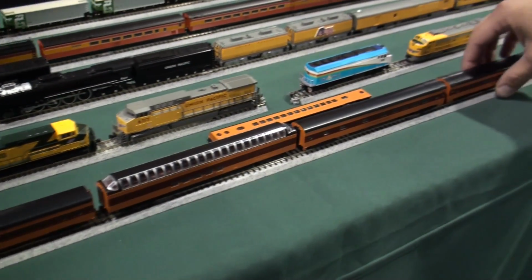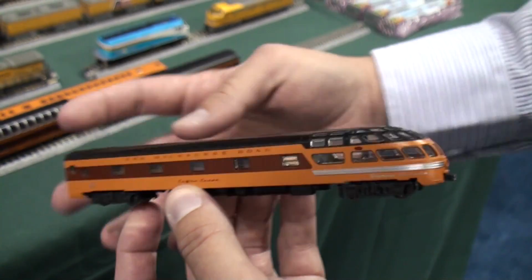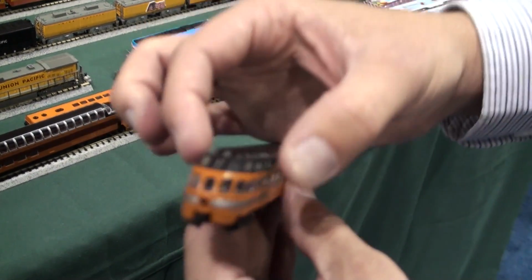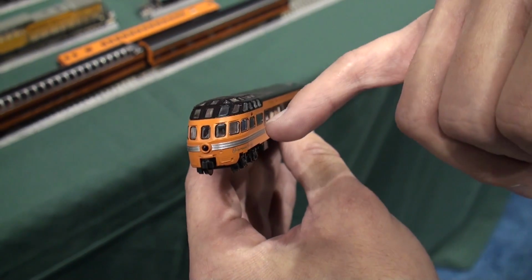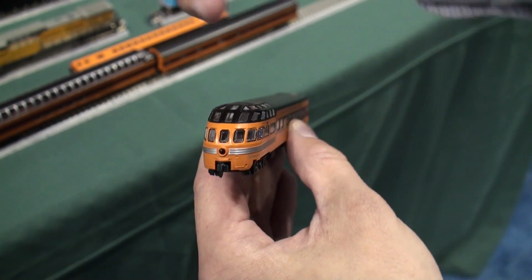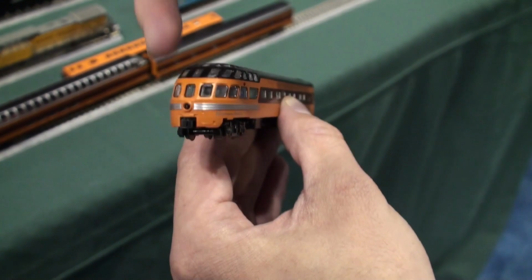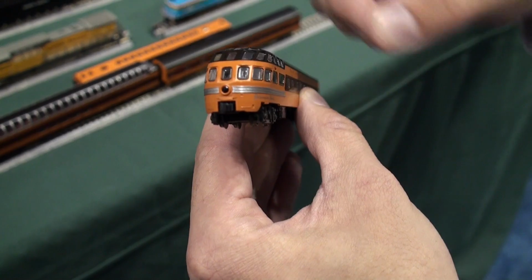And lastly here, we have the Skytop Parlor Observation Lounge. One cool feature that's going to be on here, of course, you'll have the Mars light on here. Of course, the side lights. One cool feature on the original prototype is that there are actually table lamps on either side of this, along with cigarette holders and chairs. On this car, coming standard, are going to be 2 table lamps. They're going to be actually on this, so as you run it, you're going to be able to see those LED table lamps on there.